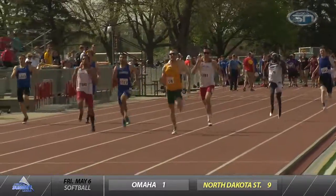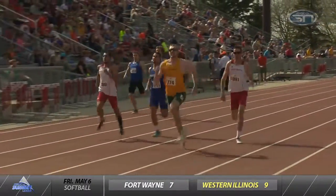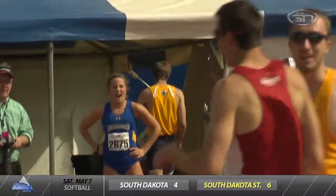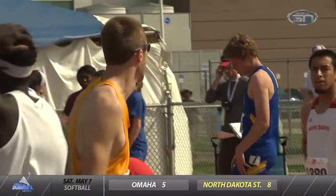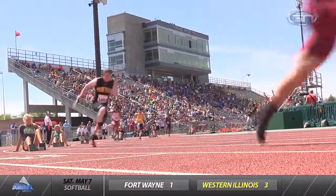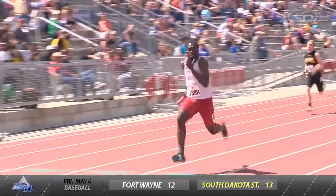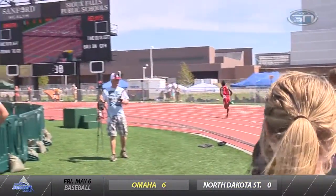Landon Jokum of North Dakota State is the defending league champ in the 400 meters. He wins at the Wood Relays, a time of 47.99. Jokum has the 4th best time in the league right now. Oral Roberts runners have the top 3 in the 400 meters. And in the team event, South Dakota wins the 4x100 and the 4x400 relays. The Coyotes have the best 4x1 time in the league right now, and they have the 2nd fastest in the 4x4 going into the league championships.